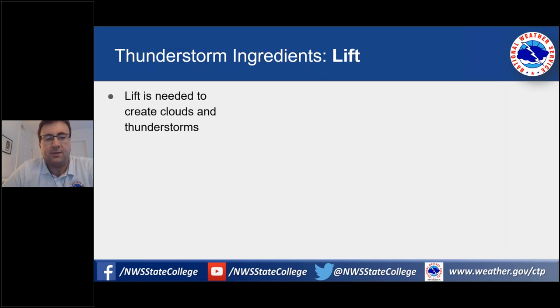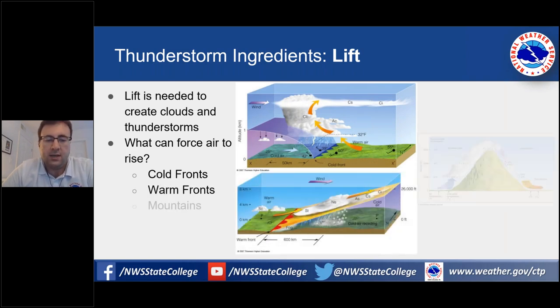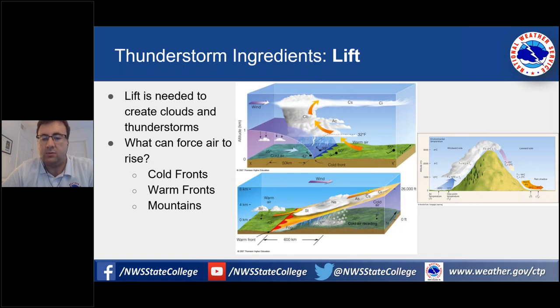Third ingredient is lift. And again, lift is that initial kicker that gets the parcels essentially off the ground and up to their level of free convection, at which point instability takes over. There's a few things in the atmosphere that can cause parcels to rise. A few of them are synoptic boundaries and fronts, like a cold front, warm fronts, and even terrain. If air flows towards a mountain, obviously it can't go through the mountain, so it has to lift above the mountain, and that could lift parcels to their level of free convection sometimes too.